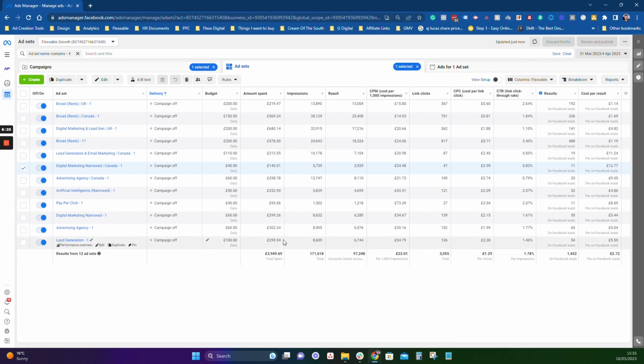We've now scaled this campaign in a 15-day period. We're now spending quadruple that budget. We're getting a cheaper cost per click, and we're getting a similar cost per lead.